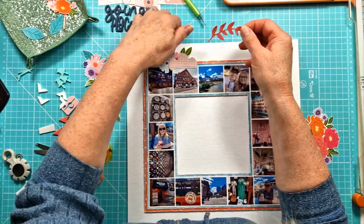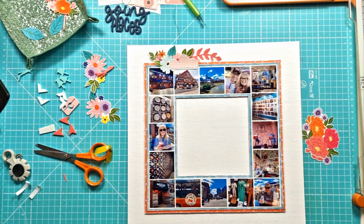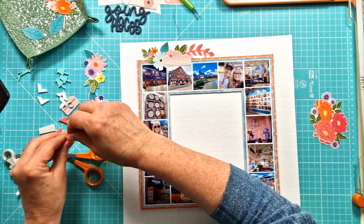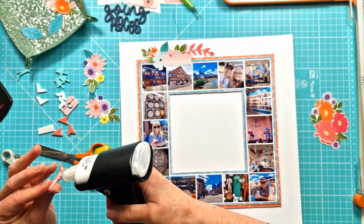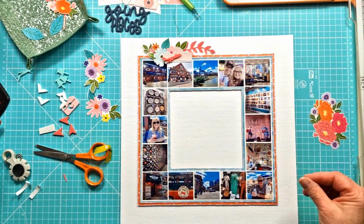So I'm just getting them all stuck down. I'm creating a cluster up the top. I'm almost creating a corner cluster, one at the top and then at the top left, and then I'll create one at the bottom right and bottom of the layout.